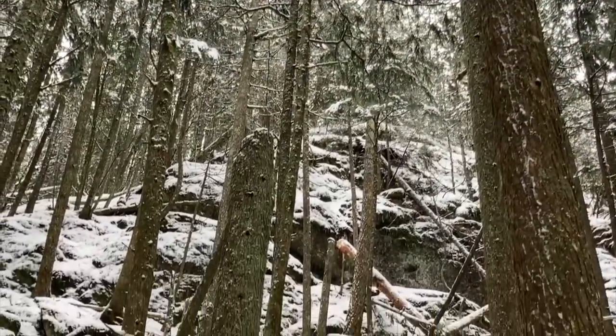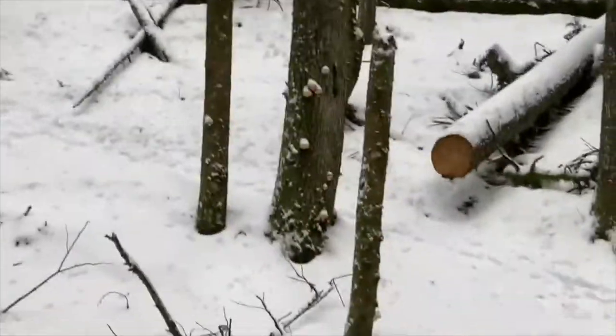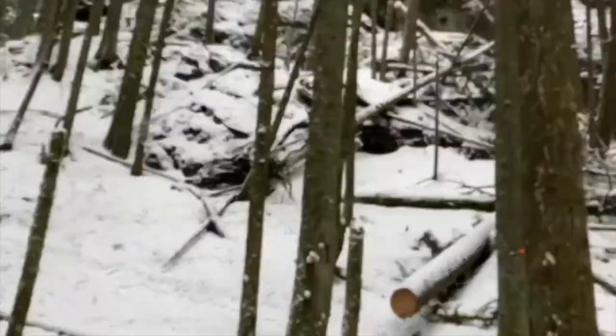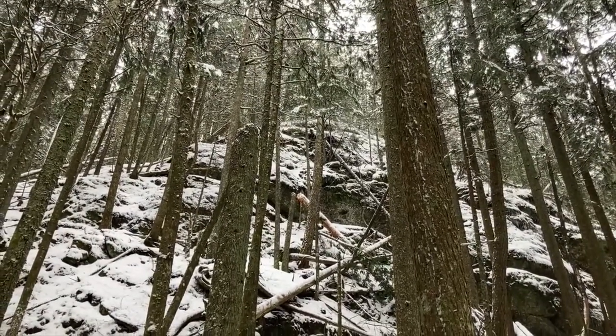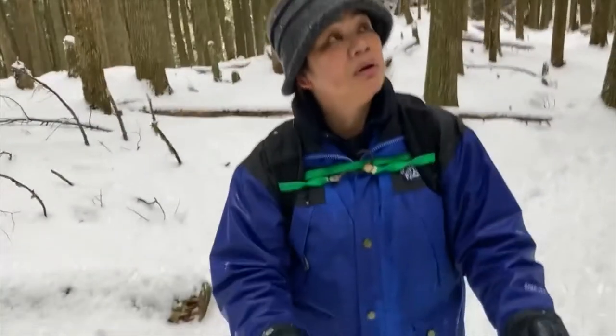There it is. See, it says, Vedder Mount Summit, use at your own risk. Right there. I know, I got a picture of it. And I think that's the summit right up top there. So somehow we've got to get up there. Holy cow. Say hi, Annie. No hi to Annie right now, because this is shite.